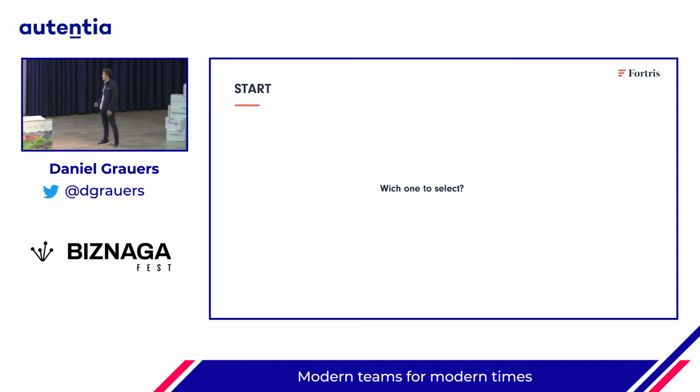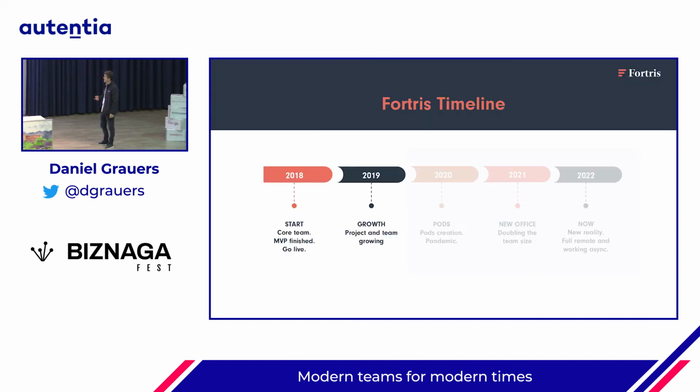So yeah, which one to select? In the case of Fortris, we selected Kanban. But yeah, this can change. Actually, there is a probability that we will pivot to Scrum at some point.